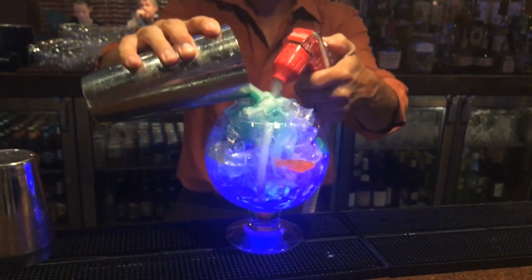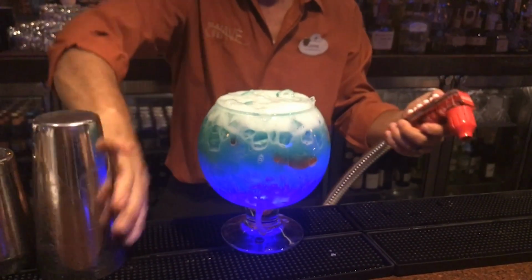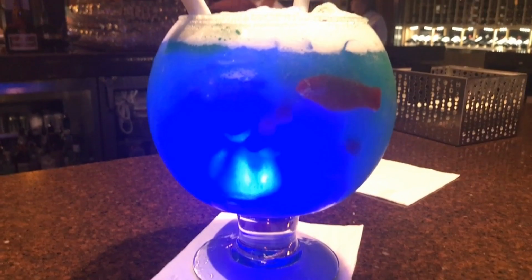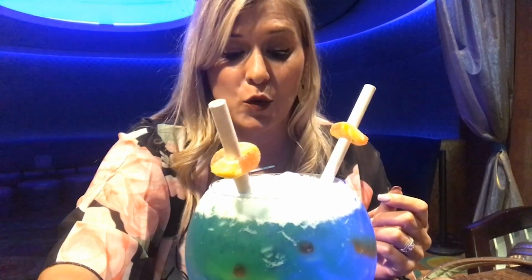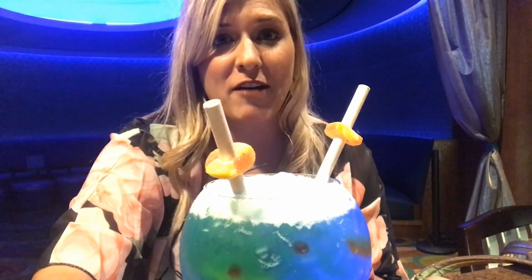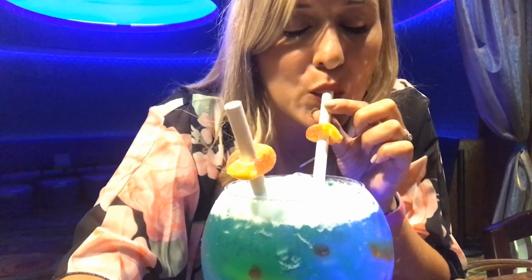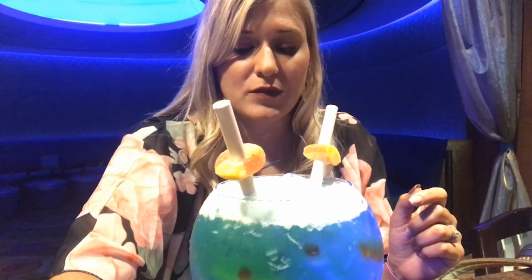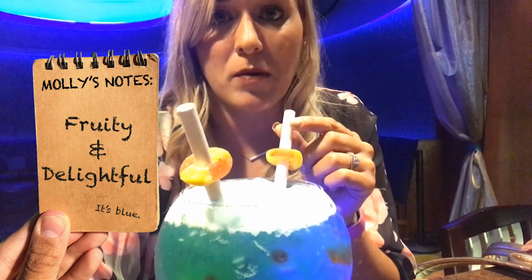Make a blue one, ready. So here is our Seven Seas Lagoon cocktail. Definitely recommend sharing this one, but it's got rum, it's got vodka, it's clearly got blue curacao, and it's got little fishy swimming around in it. So, cheers. Ooh, fruity and delightful. There's a boba ball in my straw.